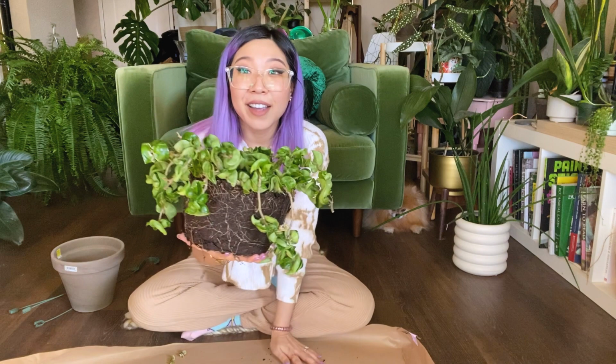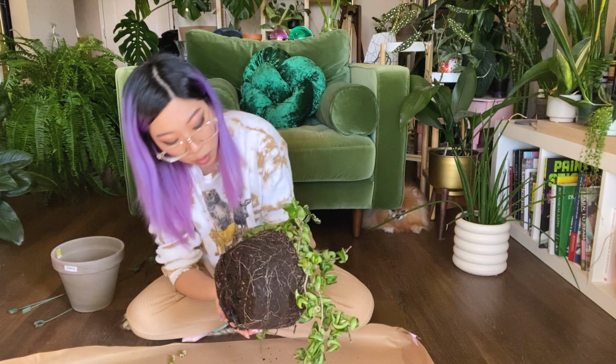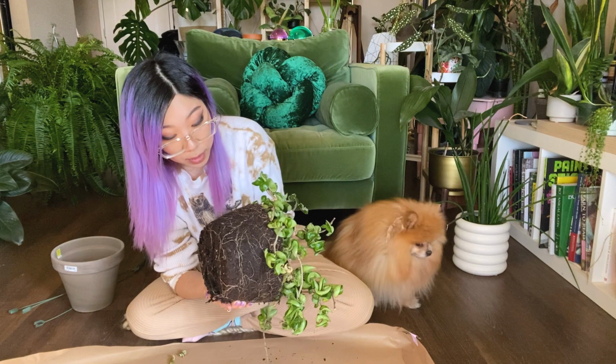I don't really think that I need to do anything to this plant. These are live, healthy roots. So I was going to repot this, but I think I'm gonna just keep it in its original pot because I think it's actually looking pretty good to me. I was worried that it was gonna be all slimy and these roots would be brown, but they're white and spongy, and this soil ball doesn't feel quite as saturated as I thought.